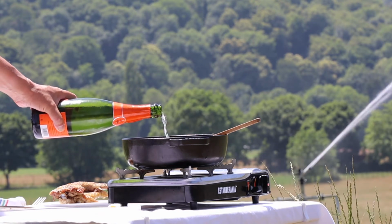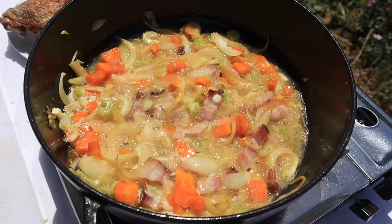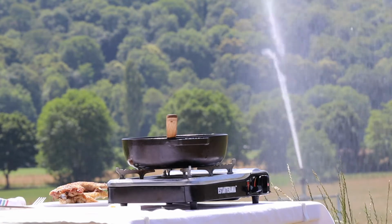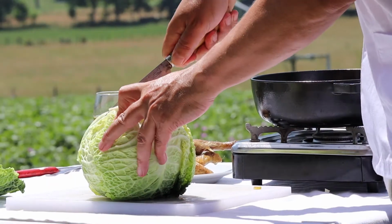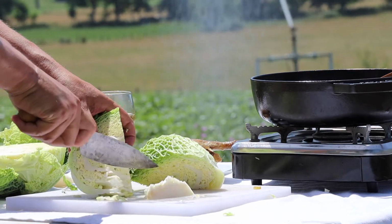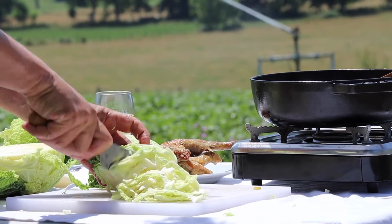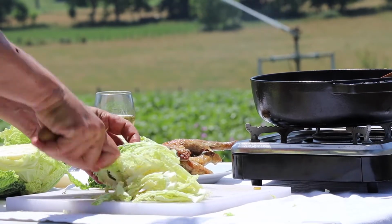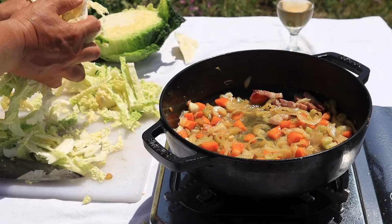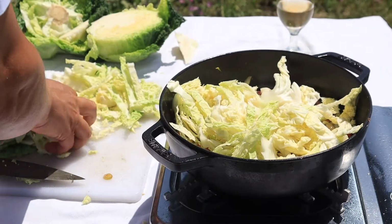Some recipes suggest a small tablespoon of flour mixed into the vegetables before the wine's added, just to thicken the sauce slightly, and I think this is quite a good idea. Remove the thick core of the cabbage and slice it up like so. This joins the mirepoix in the pan and is given a good stir over a decent heat.